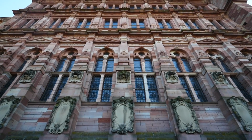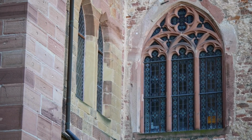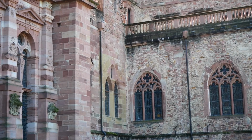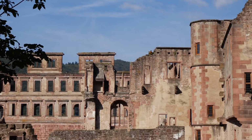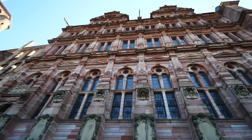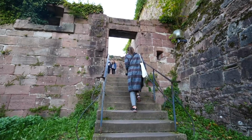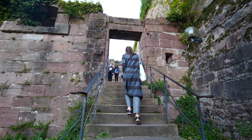In 1537, the upper castle was destroyed by a lightning bolt, and that was followed by more damage due to fires and wars. And then, if you can possibly believe it, lightning struck again in 1764, causing another fire which destroyed some of the rebuilt sections. So yeah, this castle has been through a lot, and that's why it currently sits in ruins.